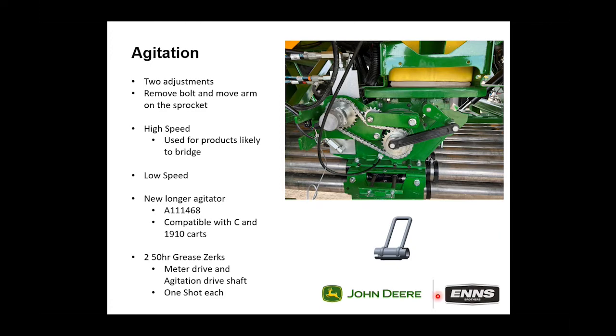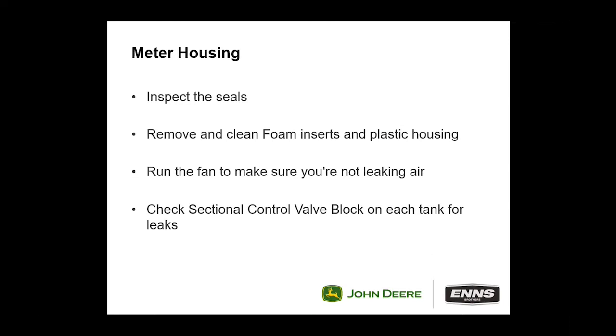Now, continuing talking about our meter housing. We're going to want to make sure that we're inspecting the seals. Inside, when we pull our rollers out, we're going to have our foam inserts in there inside those plastic housings. We're going to remove those out of there as well. Make sure that they're in good shape. Make sure that the foam's in good shape. In the spring, you're going to want to run your fan to make sure that we're not leaking air. So we want to make sure that we're not leaking air out of any of our primary pipes. We want to make sure that all of our seals in our meter housing are good. If we're leaking air, we're going to be affecting the performance of the drill.